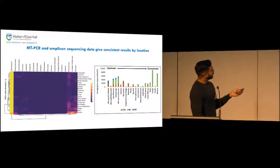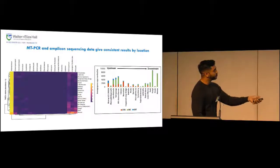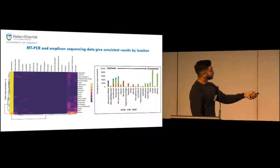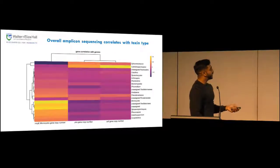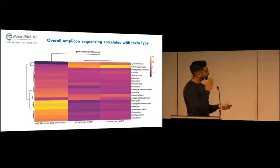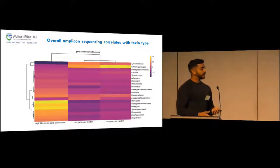Then we compared our MT-PCR and the PacBio sequencing data, and we could see these multiple bloom patterns, the same different sorts of multiple bloom patterns of Dolichospermum and microcystin in different sites. So it was correlating well with our analysis. The overall amplicon sequencing also correlated well with our toxin type.